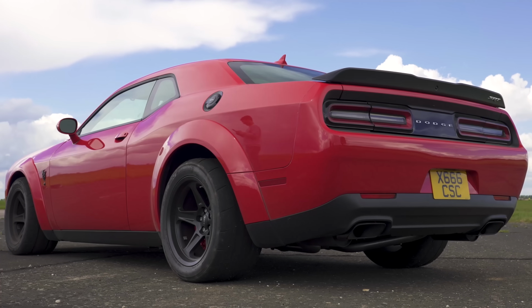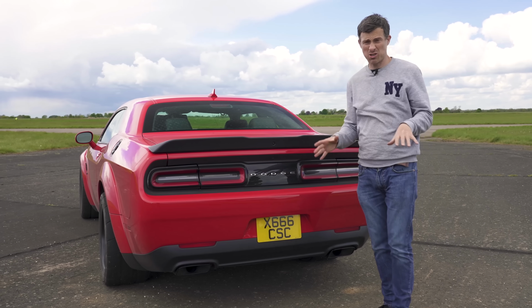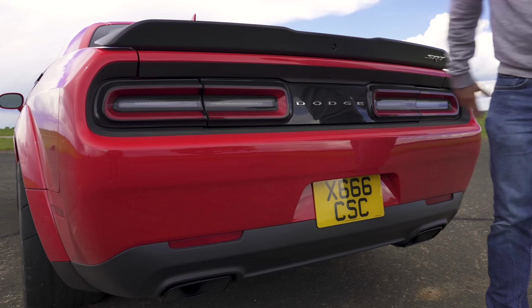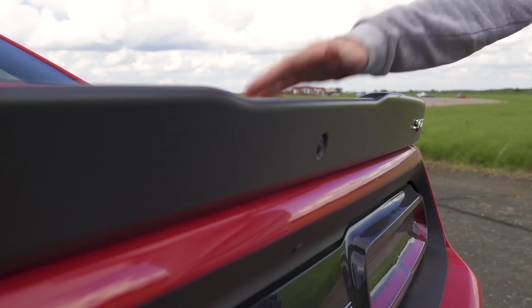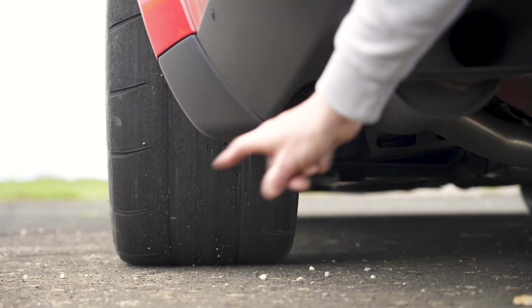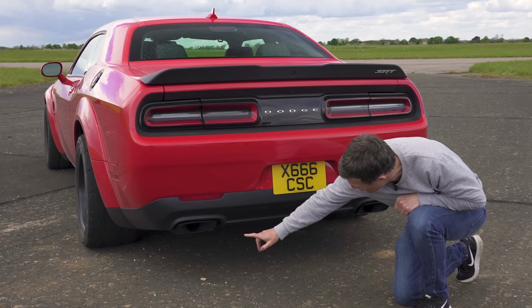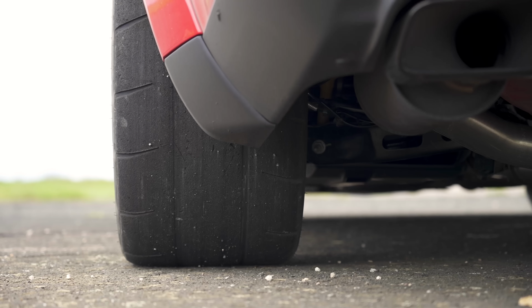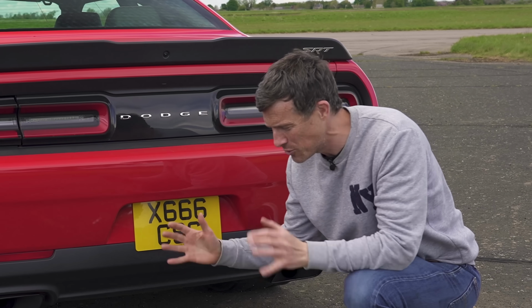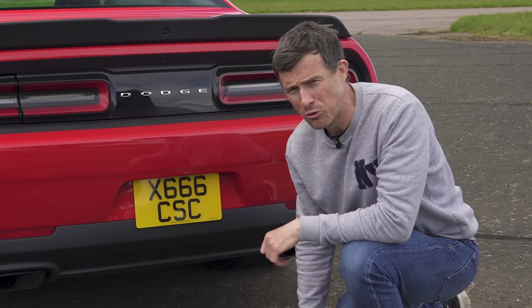Now let's talk about the design. And from the back, this just looks like a normal Dodge Challenger. So it's got that kind of retro-y look to it, the cool tail lights, the spoiler. But if you go low, you'll notice those tyres. They're 315 section tyres. They are so wide. And those are the ones that you get on the Demon. And you need all that rubber to be able to control all that power.